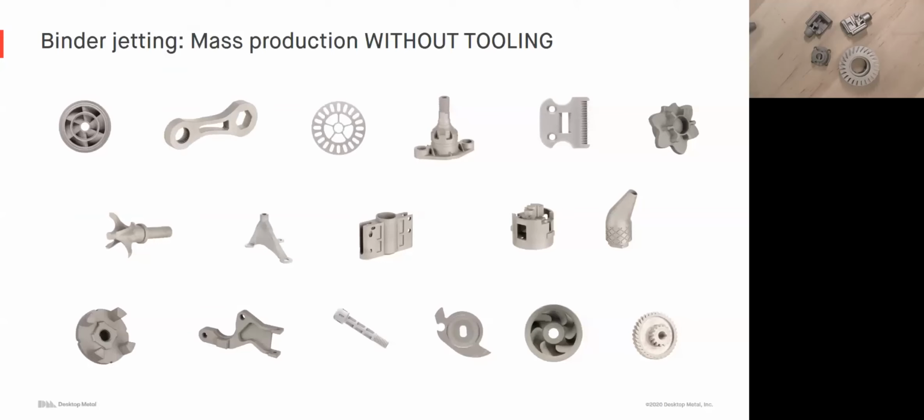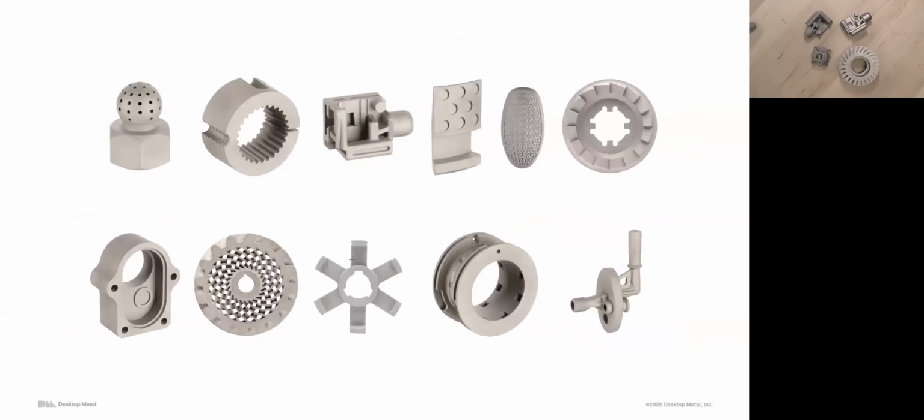So with binder jetting, we're really able to do this mass production without tooling, which has many advantages from cost to lead time, as well as flexibility. If I need to make a change to my part, all I have to do is tweak my CAD file, upload it to the printer, and I can have a few hundred in a few days. You can see lots of different geometries here.